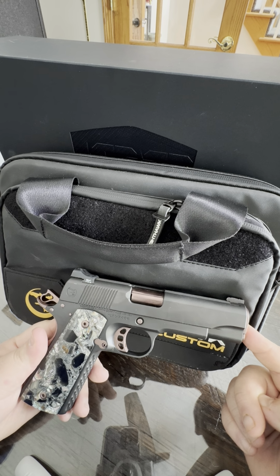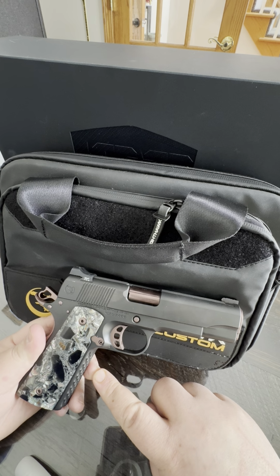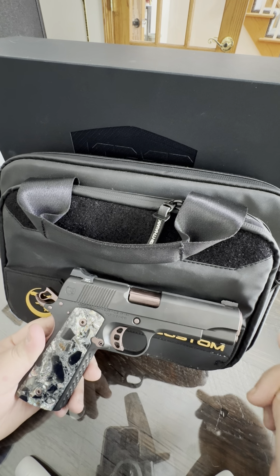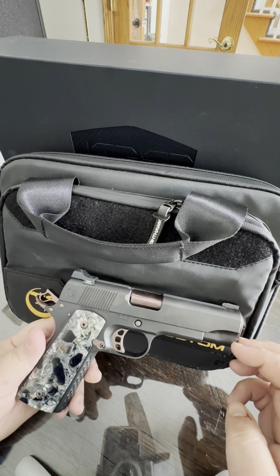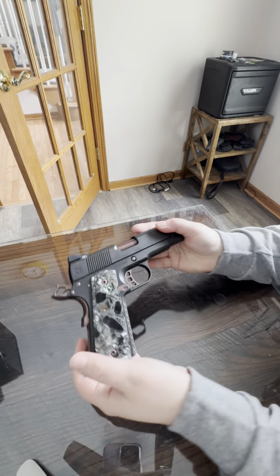Obviously characterized more for that female shooter that wants to get into 1911 shooting. This is chambered in 9mm, Opal grips. Correct me if I'm wrong. I know there's a lot that I can say about Nighthawk, and I'll get into it, but I want to hear your thoughts, Tara. What are your thoughts when it comes to the 1911?